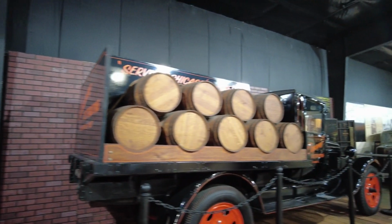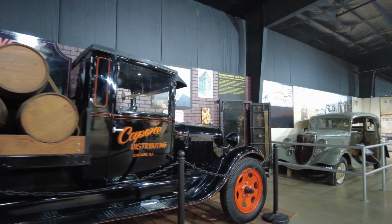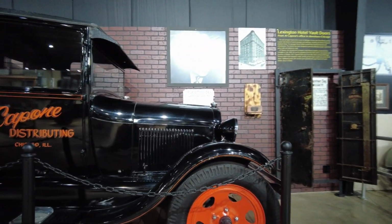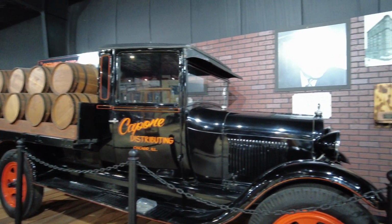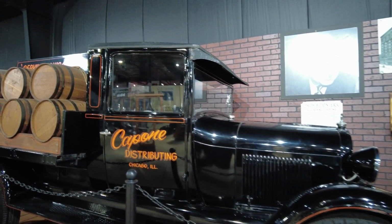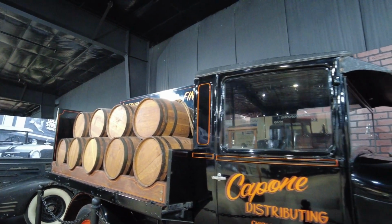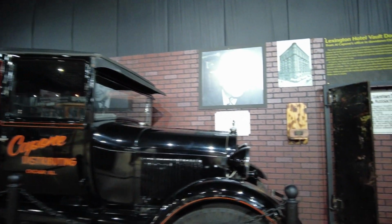Now this is an Al Capone truck. This is a truck that was owned by Al Capone's distribution company. I was told that there's very few of these that exist, maybe only two or three, and this is the only one I believe in this good a shape. But kind of random and pretty cool. The barrels, I'm not sure if they're original, but the truck is. And it's in amazing condition.